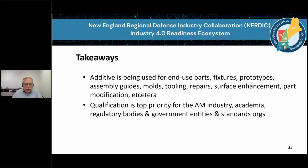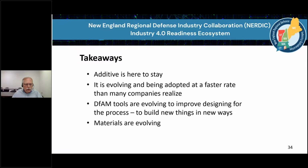Qualification, people always ask about that, is a top priority of the additive industry as a whole. Academia is actively looking at it, regulatory bodies, government entities. So we've worked with the FAA on conversations about additive and how to speed up the certification process in the aerospace industry, as an example, and the standards organizations. So ASTM, ISO are all very, very actively writing and implementing quality standards for additive manufacturing, right? So additive is here to stay. We've heard from multiple people, oh, it's just the flavor of the month kind of thing.